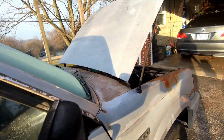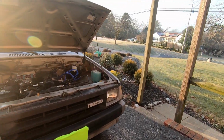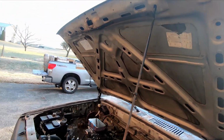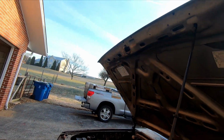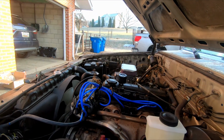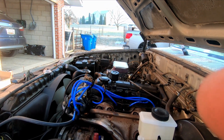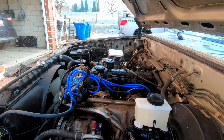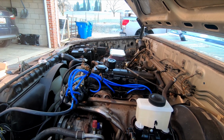Let's see if we can give it a cold start. The cold start yesterday was not particularly great because I don't think the carb was really set up at all yet. So give it 3 pumps. The first pump will reset the electric choke, so you'll hear a click with the first pump, at least you should. That closes the choke, and then you give it an extra 2 to give it a little squirt of fuel.